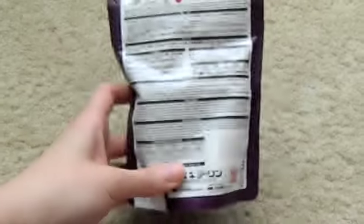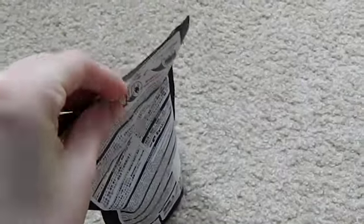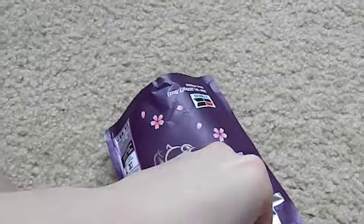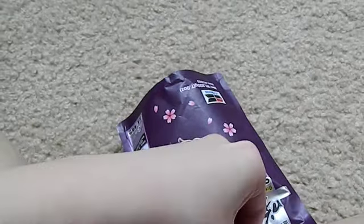If you look at the guaranteed analysis, they have about 45% protein, which is pretty high for goldfish, and I think that's good for younger goldfish. As you can see here, I'll show you, the pellets are pretty small. They sink really easily as soon as they touch the water, which is pretty good.